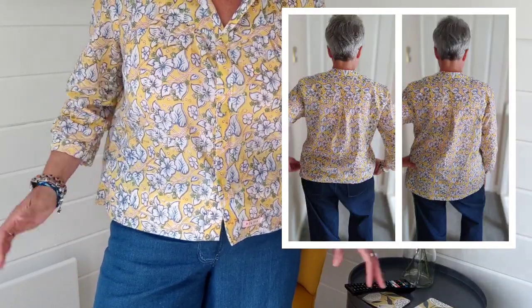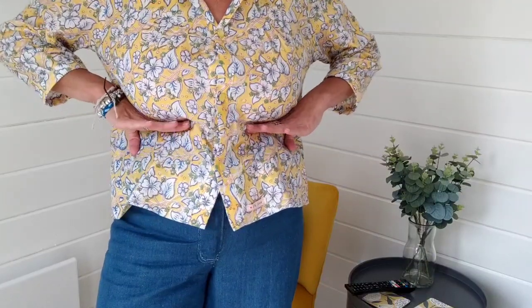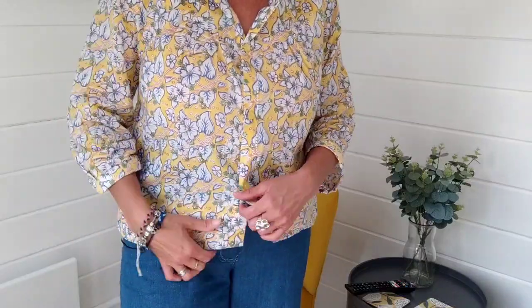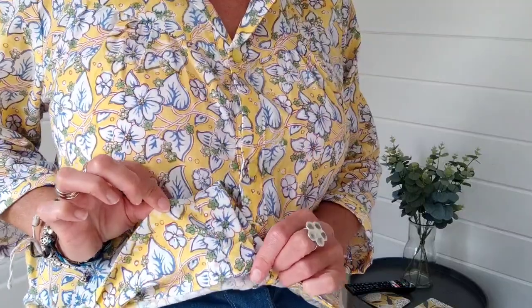And I was longer or shorter. Now I'm not a tuck-in person, so there's my waistline, that's the top of my trousers. I'm not a tuck-in kind of person, but I am almost like a lazy sewer. So in the end, I just folded it up, so you can see there.